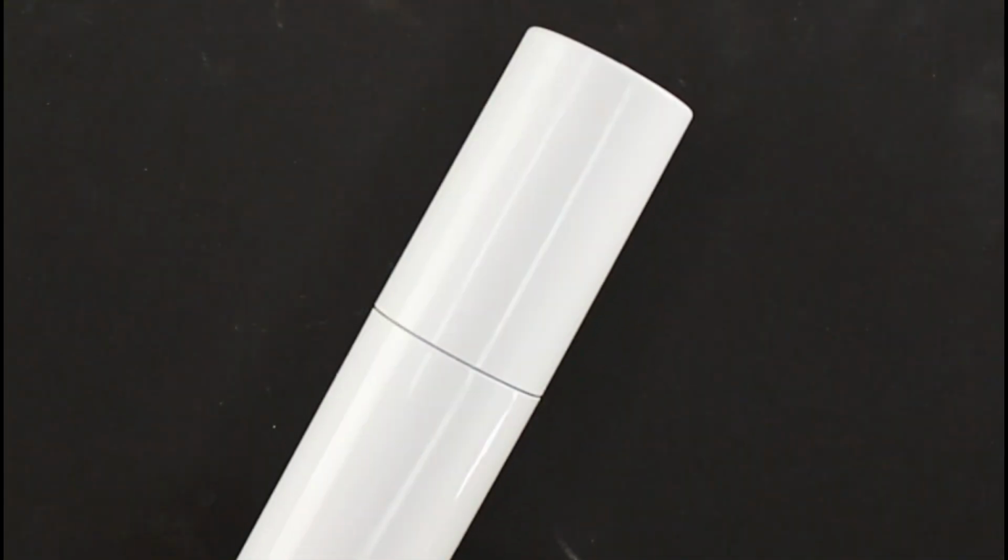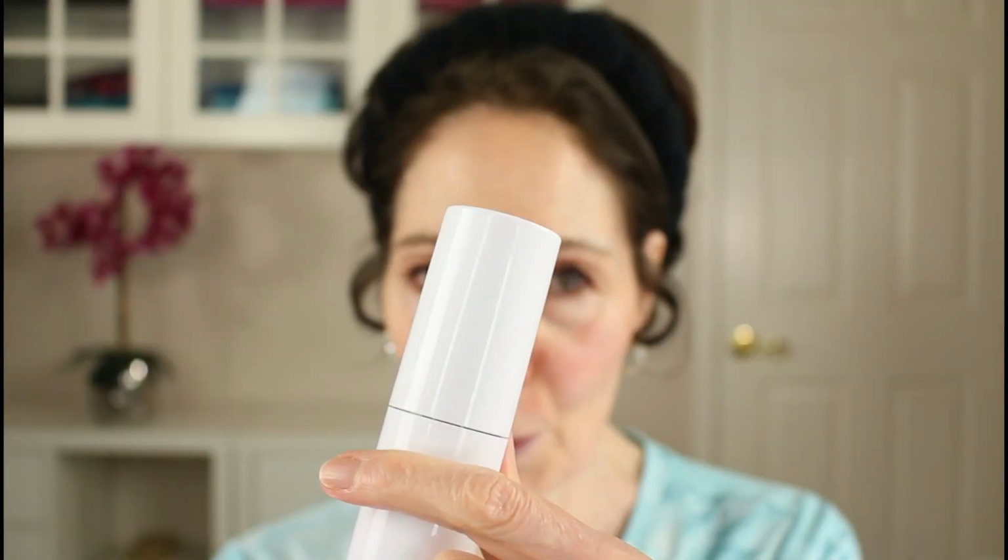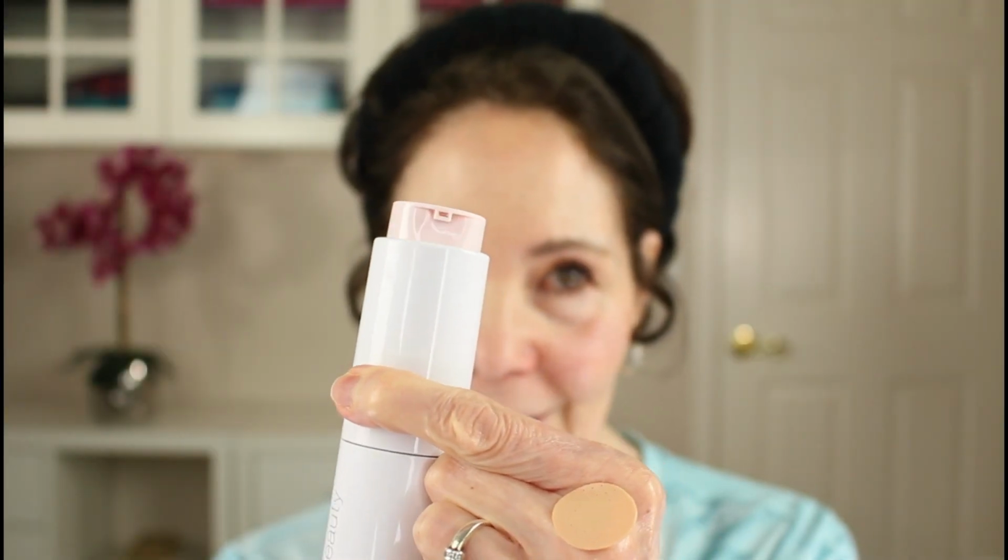Moving on to face products, I'm going to use a newer product that I've purchased that I'm really enjoying. It's a face primer from RMS Beauty, which is a clean beauty brand. It's their Re-Evolve Radiance Locking Hydrating Primer. And to open it, you simply twist the top.